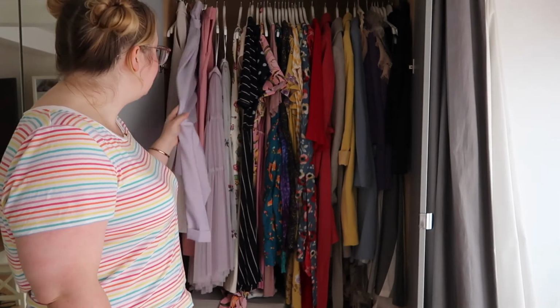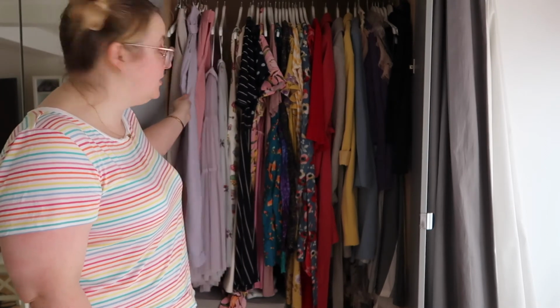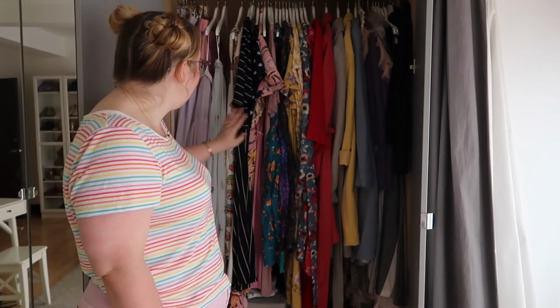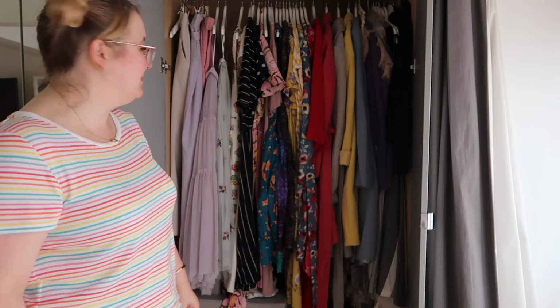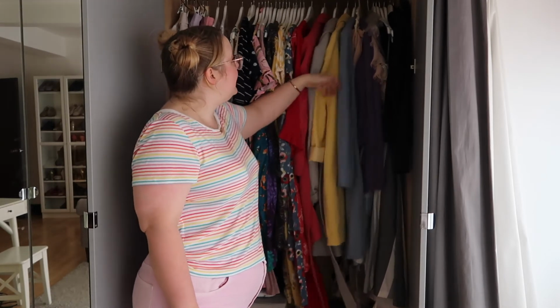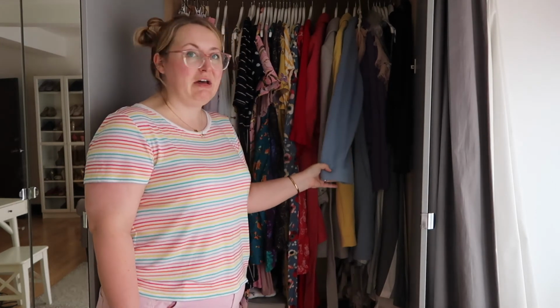I've got grey culottes, I've got my lilac trousers, my pink trousers from ASOS, a couple of long skirts that don't fit in my half height hanging, dresses, still a favourite even though I'm not wearing them quite as much as I used to, and then coats. So I've got my pink coat, grey coat, yellow coat, blue coat. Not quite cold enough yet to wear the proper coats, but I am sure it will be soon.